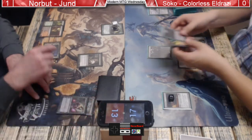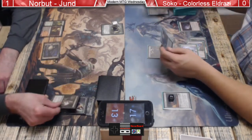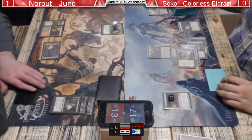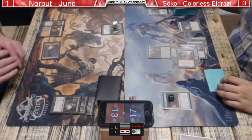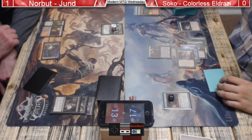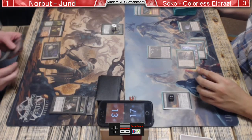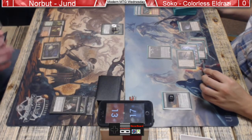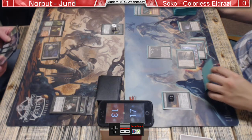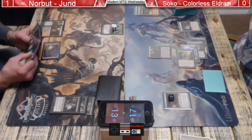Thought Seize. Let's see what's in Soko's hand. Looks like another Eternal Scourge and a Simian Spirit Guide. Norbut is going to take out that guide. Doesn't want any surprises. I would have taken the Scourge personally, because the Spirit Guide you can't cast naturally under normal circumstances. True. But Gemstone Caverns is the only way I can do it, or with another Spirit Guide. Getting rid of the Scourge with a discard spell does make it so that you can't cast it again until Scavenger Grounds. But that will be a ways away.